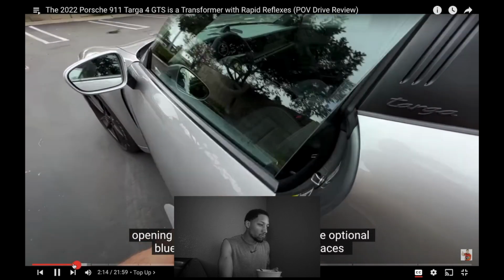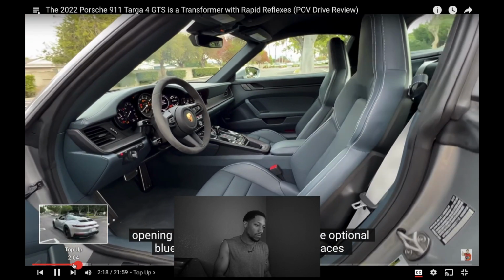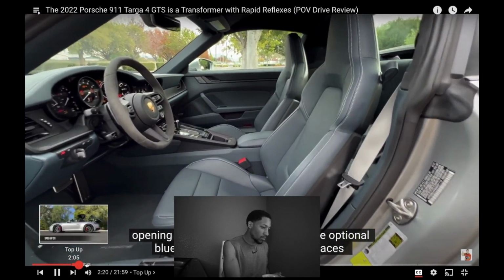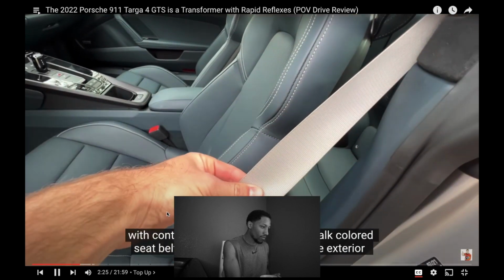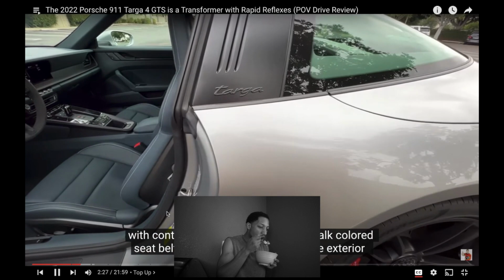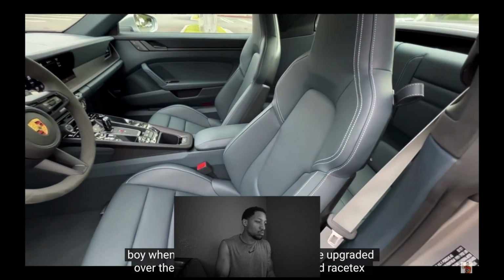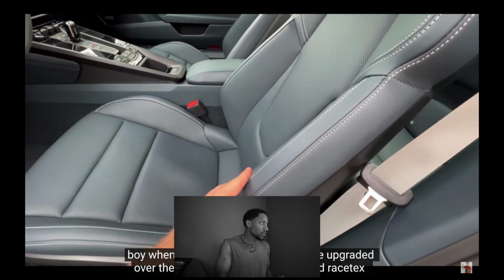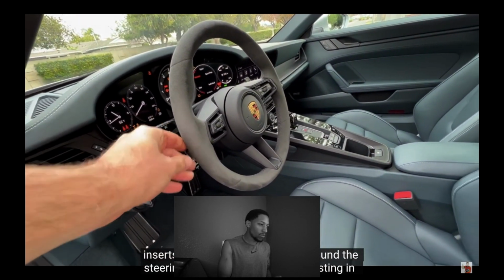Opening up and looking inside, we have optional blue graphite leather seating surfaces with contrasting shock accents and shock colored seat belts to match the GT silver of the exterior. Boy, what a combo. And these seats are upgraded over the standard leather bolsters and Race-Tex inserts, the same material that's around the steering wheel.